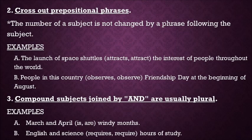For part B, people in this country observes or observe Friendship Day at the beginning of August. In this country is a prepositional phrase, so is it people observes or people observe Friendship Day?